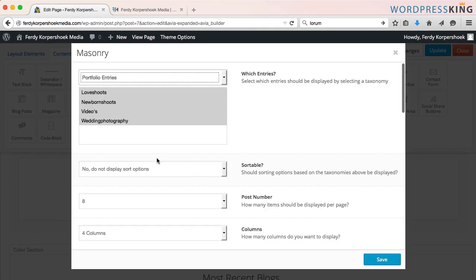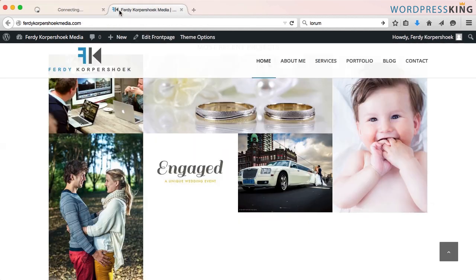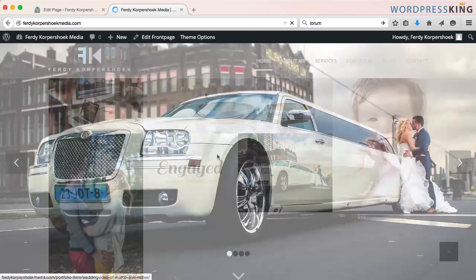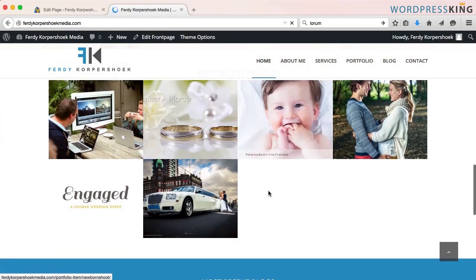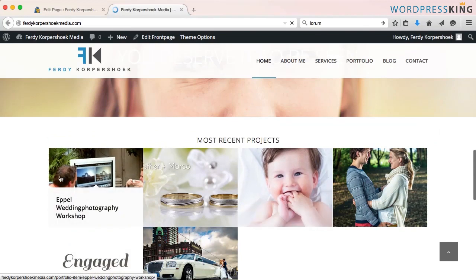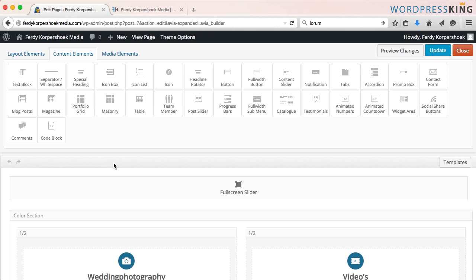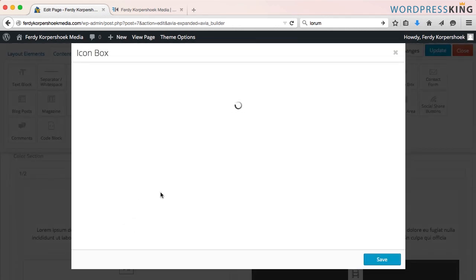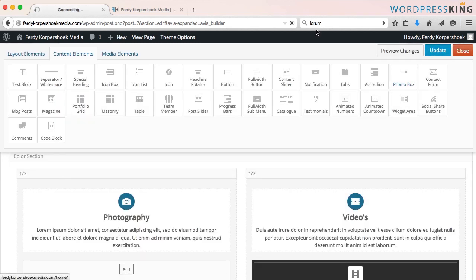Click here. Scroll down. Make it a perfect grid. Update. Refresh. Scroll down. It's better that way. Nice, clean. People see pictures, they like that. And of course I want to change this into photography. So click here. And I remove this. Save it. Update.